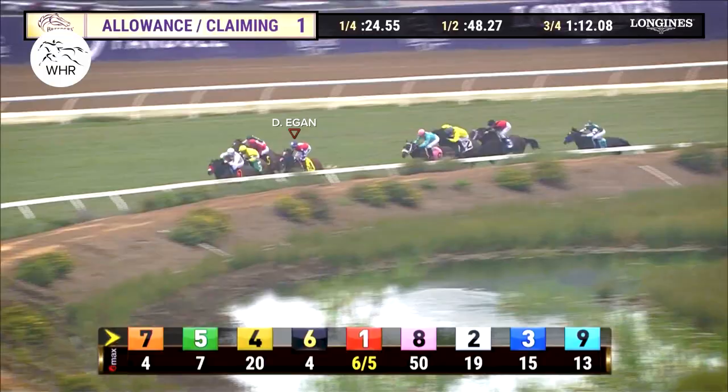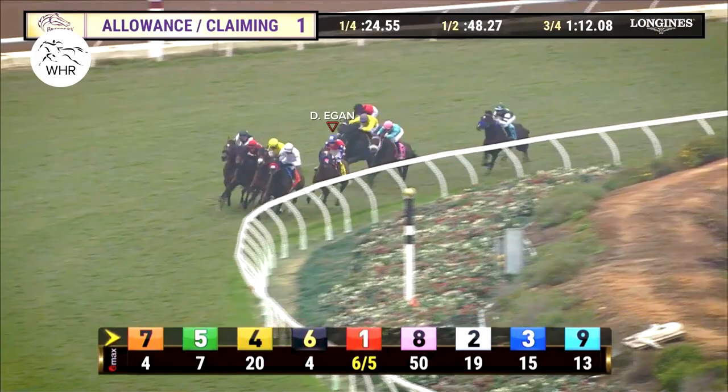And right in that group 2 is Dicey Mo Chara, and they're into the stretch.